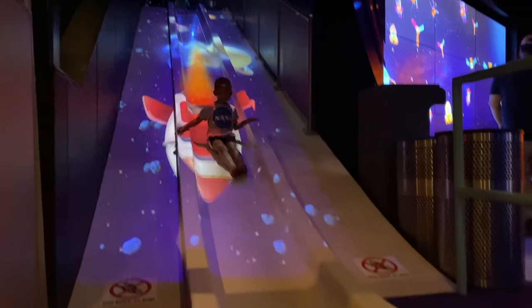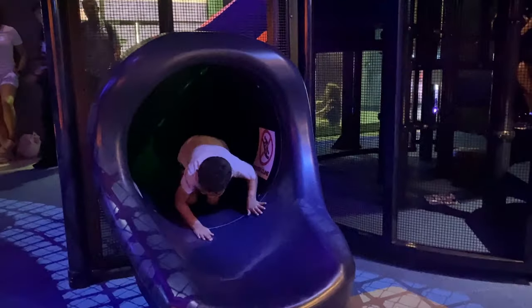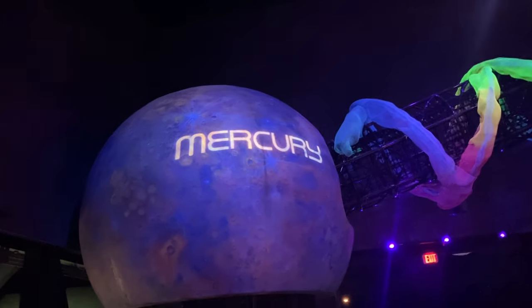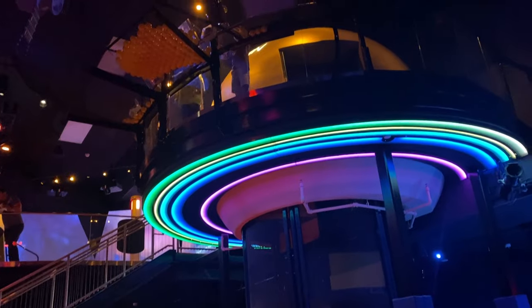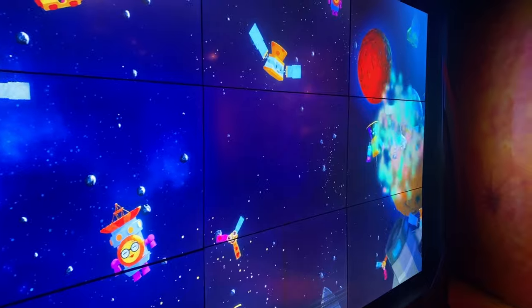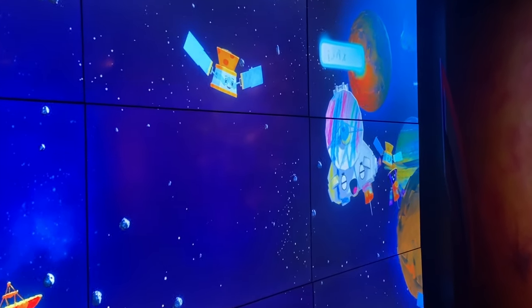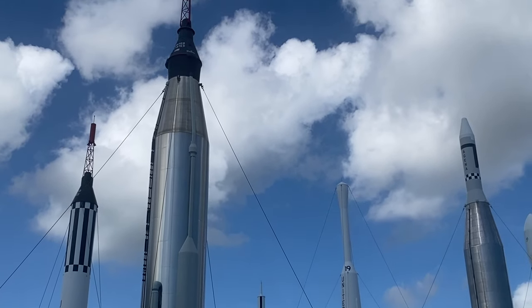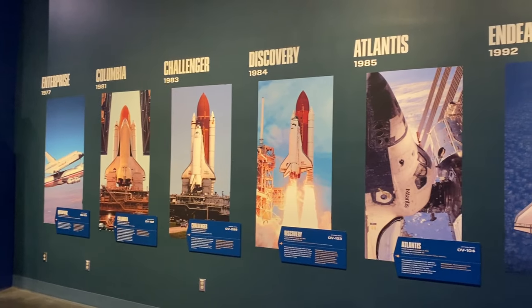One of Dax's favorite parts was an area called Planet Play. There were these huge models of each planet of the solar system, and you could climb through wormholes, walk on Saturn's rings. There was even this part where you could draw a spaceship and scan it, and it would put it up on the wall. It was so cool. Now that I've shown you the inspiration for today's rockets, let's make them.